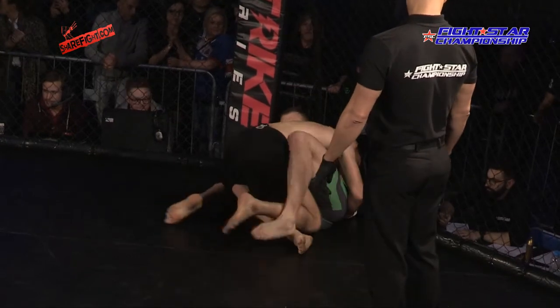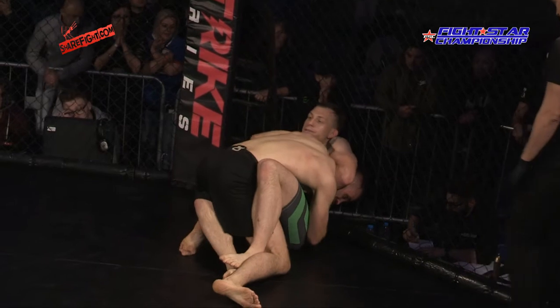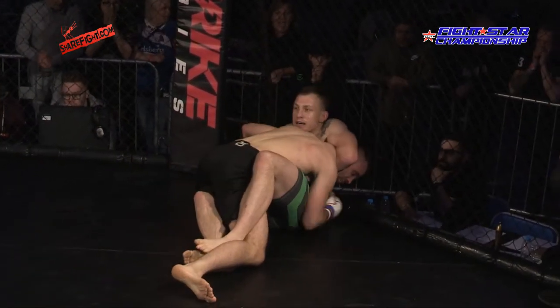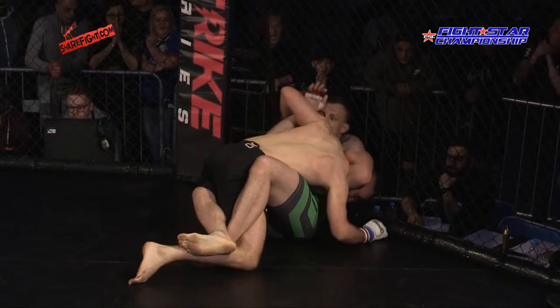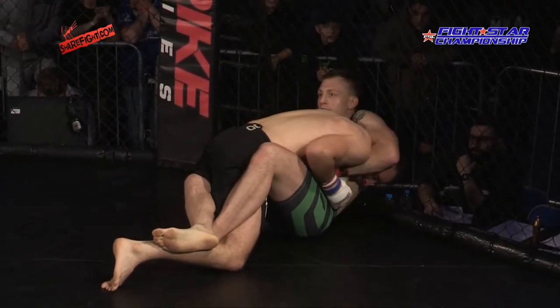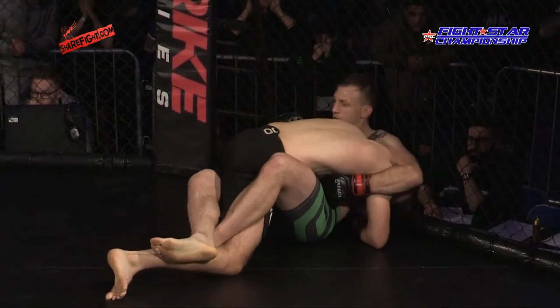Beautiful technique and thinking ahead there from Valdimarsson. Passing to the opposite side of the choking arm is the way to go. He's going to try and free his head out of this position. A little bit of blood from his nose there, but he's not worried. He's using the cage to stay heavy. He's got to try and hand fight in this position. You see him reach round with his right arm. Hands free now.